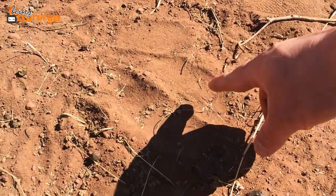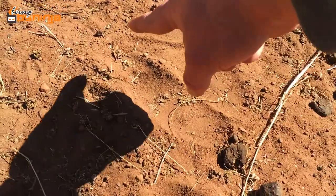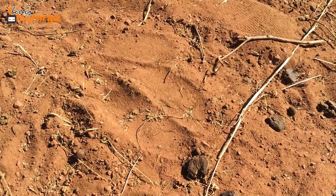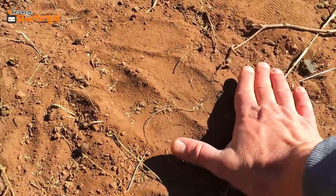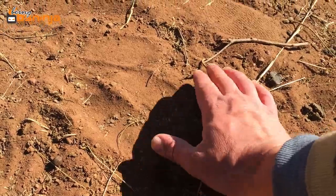Found some nice fresh giraffe tracks. You see the size of it? See that whole track there? And the front of the track is there, the pointy part, showing that the giraffe walked in that way. But you can actually see the size of the track. It's ginormous.